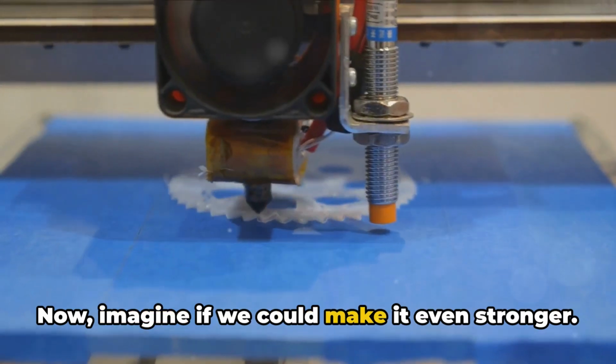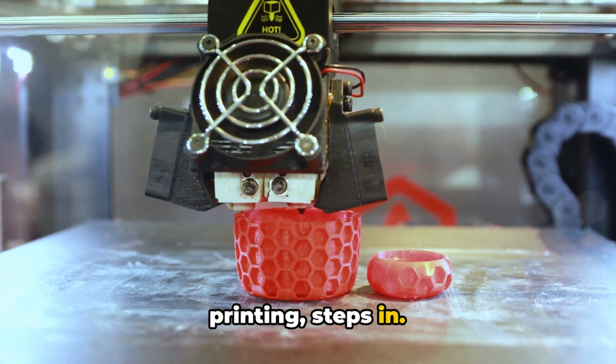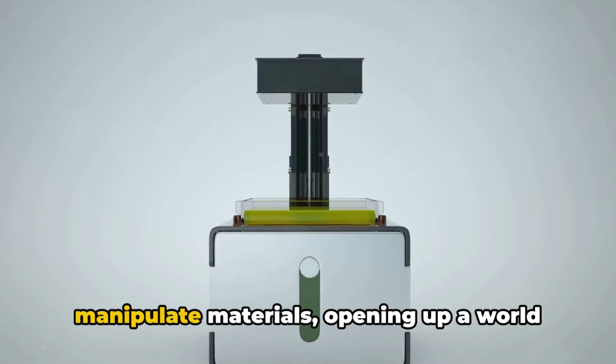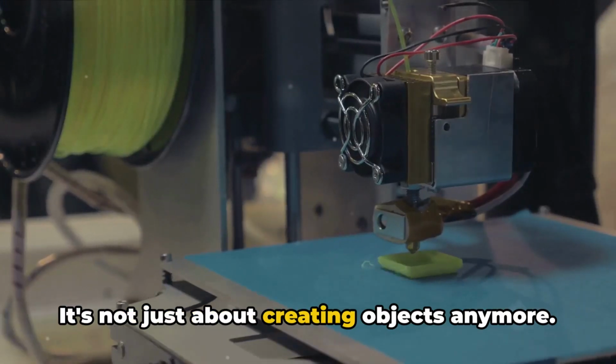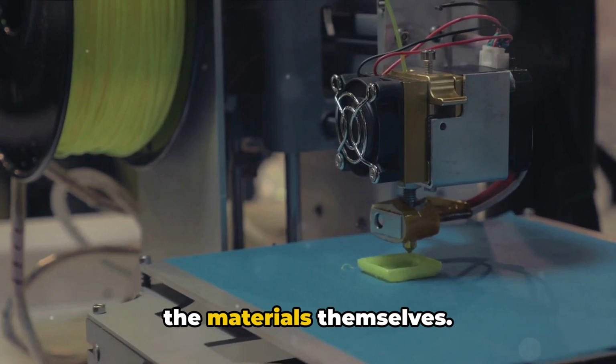Now imagine if we could make it even stronger. That's where technology, specifically 3D printing, steps in. This cutting-edge technique is revolutionizing the way we perceive and manipulate materials, opening up a world of possibilities. It's not just about creating objects anymore, it's about enhancing the very fabric of the materials themselves.